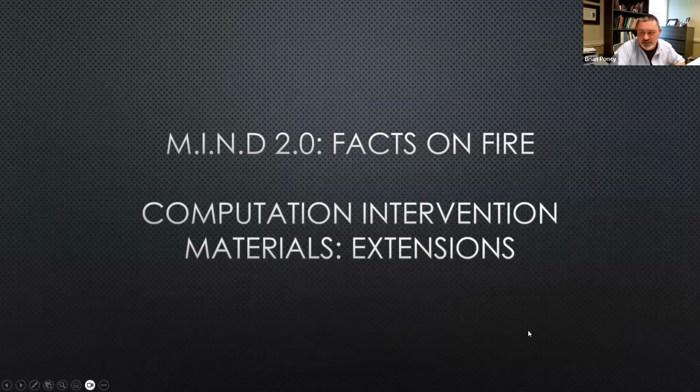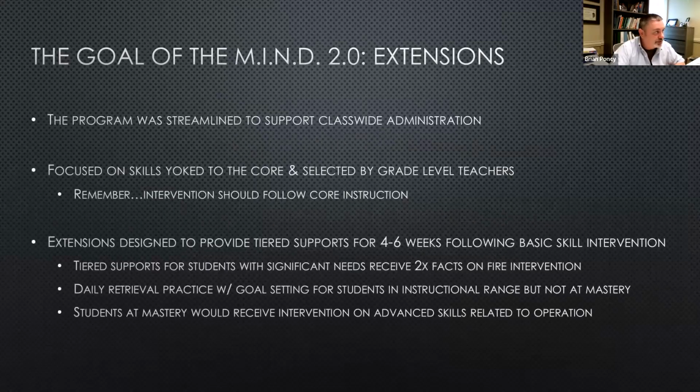Okay, so the extensions, I got 15 minutes. I think I can make it. So the goal of the Mind 2.2 extensions, the program's streamlined to support that class-wide administration, and it's focused on skills yoked to the core.